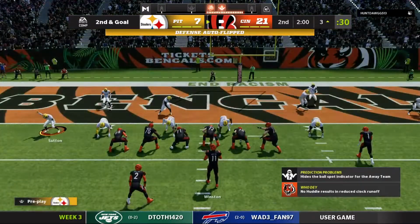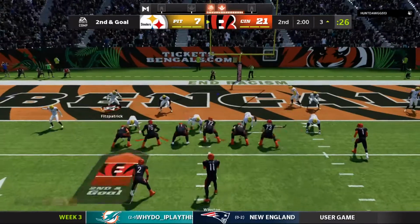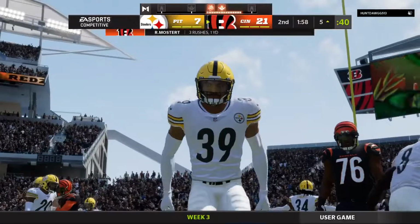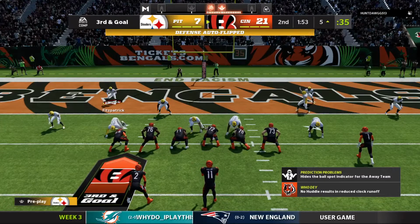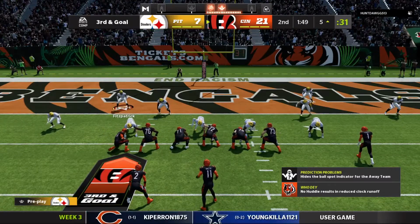So they're backed up to the 3-yard line, second and goal. They'll run with Mostert, and he is going to be stopped cold behind the line of scrimmage. And now can they reverse the trend on third and goal with the last 2 plays having gone backwards?